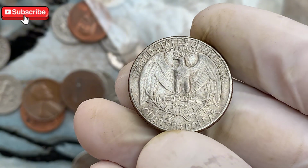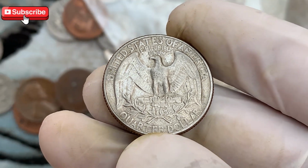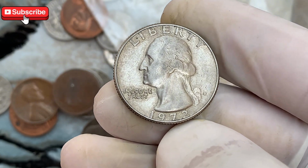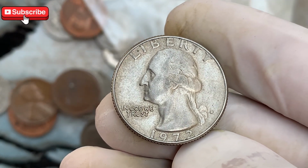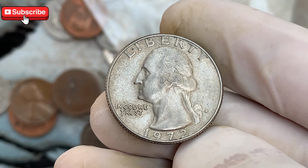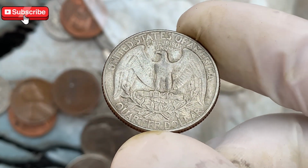Collecting these quarters isn't just about capital gain, but about connecting with the mechanics of coinage and the human touches behind each striking press. Armed with a loupe, reference guides, and the confidence to distinguish doubling and repunching from wear, you'll be ready to add these fascinating rarities to your collection and perhaps tell your own story of discovery.